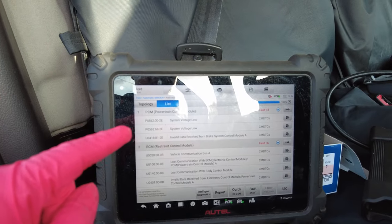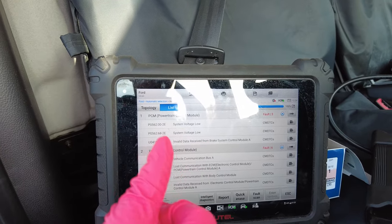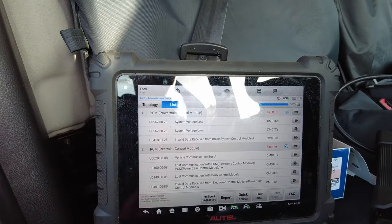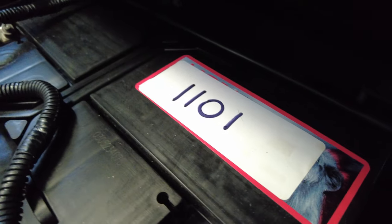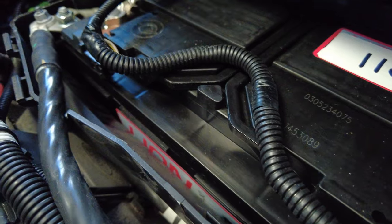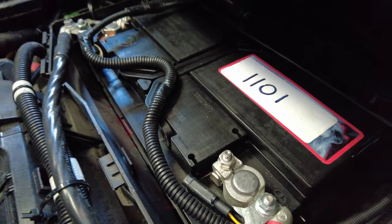So I'm going to be testing that, and also I'm going to be checking grounds just to make sure that everything is okay. From the looks of it, they have just recently replaced this battery. Seems like they got the best of the kind, a Lion battery. We're going to be testing that one.